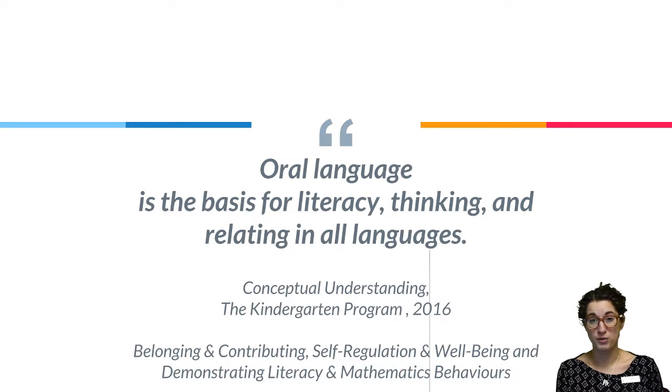One of the conceptual understandings that underpins this overall expectation is what you can see on the screen, that oral language is the basis for thinking and relating in all languages. This conceptual understanding appears 4 times in our kindergarten program in each of our 4 frames: belonging and contributing, self-regulation and well-being, demonstrating literacy and mathematics behavior, and problem solving and innovating.